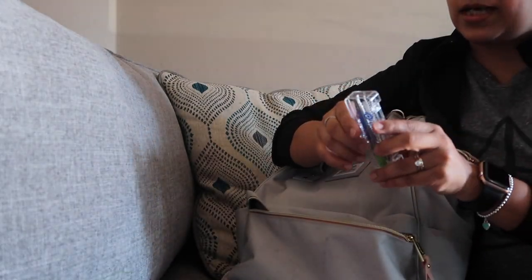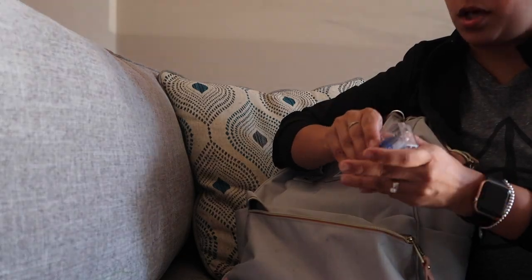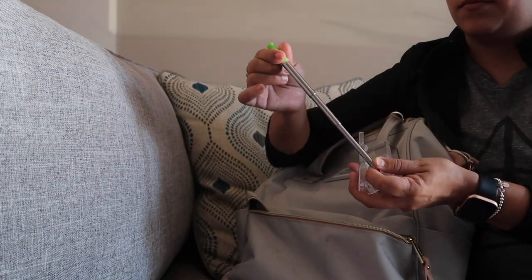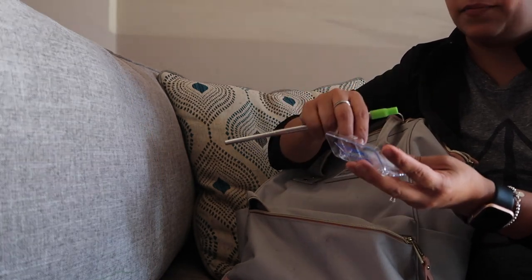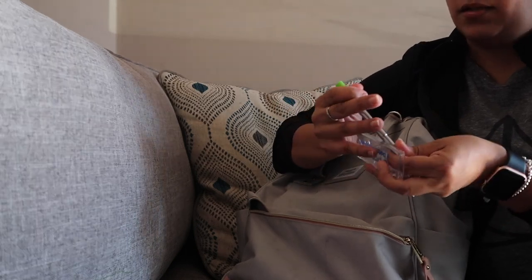It is a straw, actually. A reusable straw. It's really nice. And it has the cleaner. So yay to saving the environment.